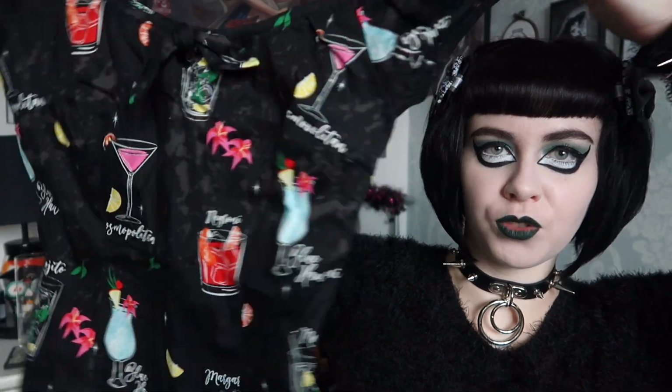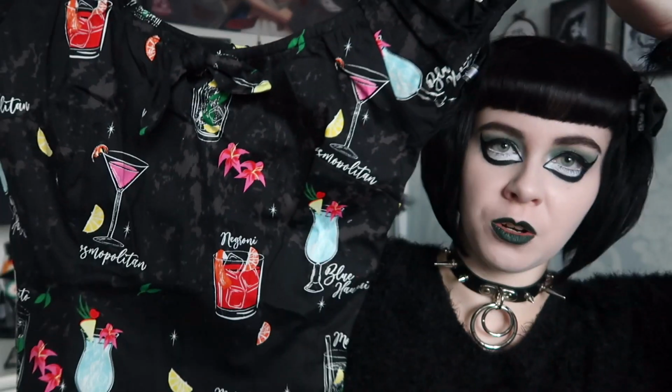It looked fun. So this is called the Lorena cocktail menu top. I got it in a size 10 and it retails for £34.99, but this was, I believe, in the 40% off sale, so I actually got it for £20.99 before the additional 10% was taken off. And it's just so rockabilly 50s kind of style and just fun. So I actually bought a Lorena top. That's the style of it. They have quite a few tops that are in this style.